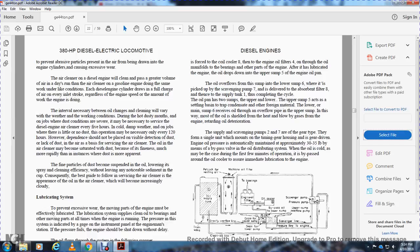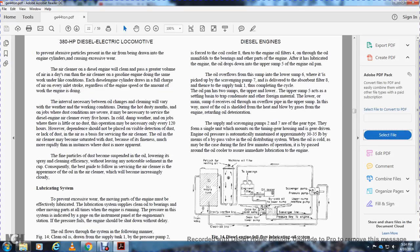The supply and scavenging pumps, numbers 2 and 7, are of the gear type. They are driven as a single unit by the gear. The oil pressure is automatically maintained at approximately 30 to 35 pounds by means of the bypass valve of the oil distribution system. When the oil is cold, as may be the case during the first few minutes of operation, it may be bypassed around the oil cooler to ensure immediate lubrication of the engine.